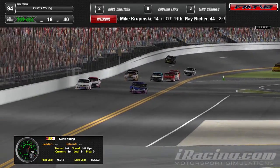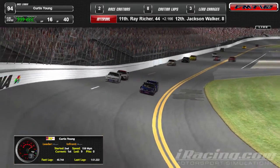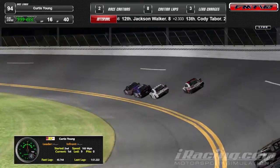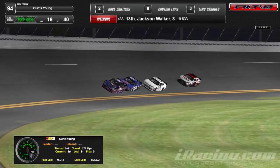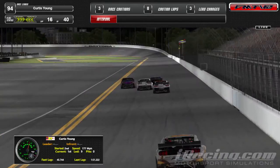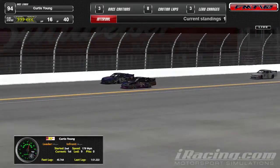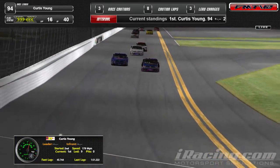The number 20 machine back there, that would actually be, excuse me, the 20 machine of Cody Tabor, actually got involved with that, but no caution involved. Man, what a mess there at the start. But hey, look, Curtis Young jumps out front in the 94 machine there along with Gary Chapman. Then the 30, now we got the yellow flag has flown. Wow. So a little bit of drama, so to speak, right there at the beginning.